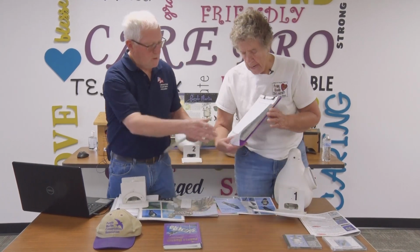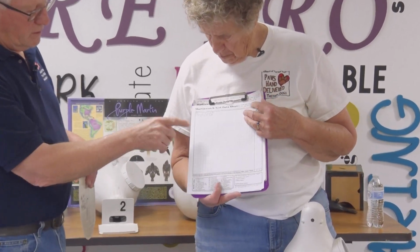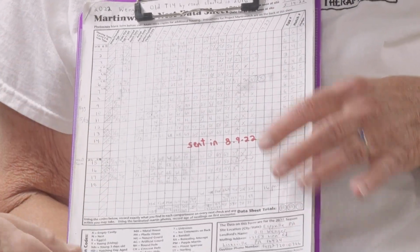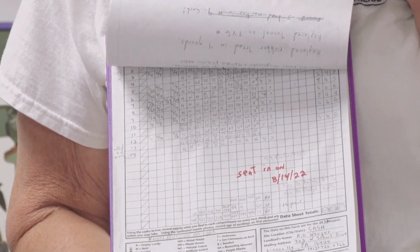Ta-da! So when we start to have young, we record the nests on here. I would record the different things. Here's a sheet from last year. This is from one of my colonies. There are 14 different pages here from 14 colonies that I've done, and I fill them out.